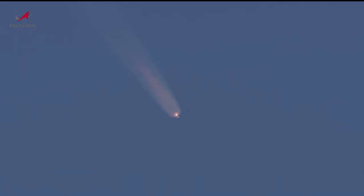Standing by now for first stage separation. Good pitch, roll, and rotation nominal being reported from Baikonur. First stage separation confirmed. The 4 strap-on boosters have completed their job and dropped away at 29 miles in altitude. Second stage engine is up and burning.